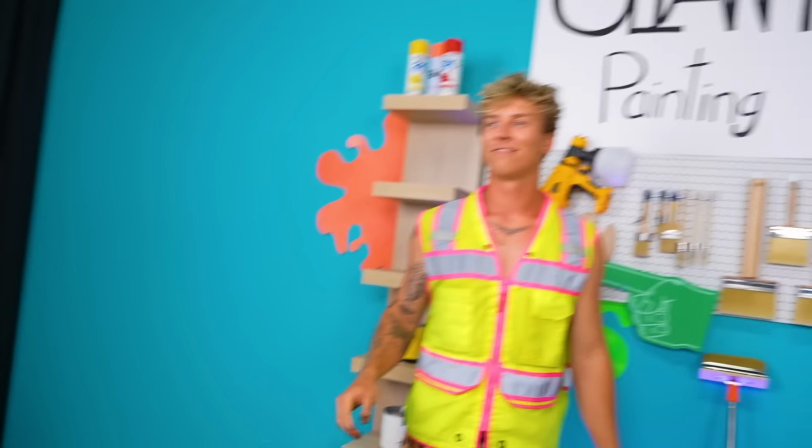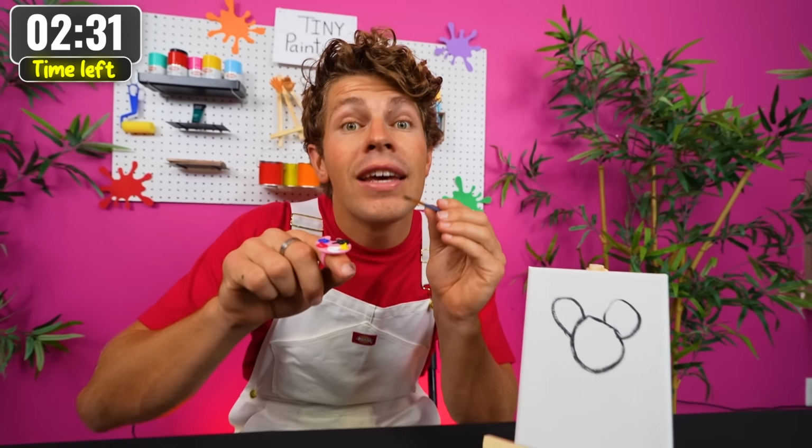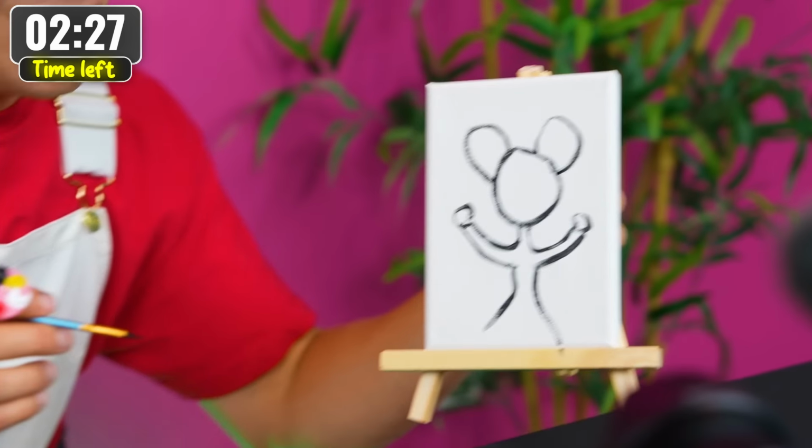Thank you. Perfect. Good. Thank you. It looks really good. Keep painting. Okay, we're gonna paint his body now. Mickey Mouse has his hands up. He's happy. Got his arms and now his legs. This is not looking that bad.